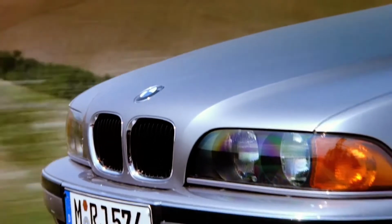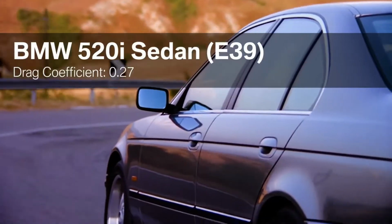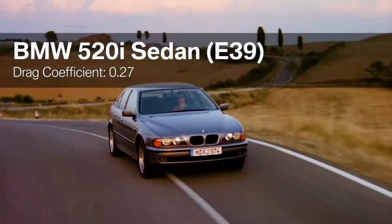With the E39, the highlight was simply the drag coefficient of 0.27. One was always near 0.3. It was like a barrier that you just couldn't get past. It was a turning point for aerodynamics.